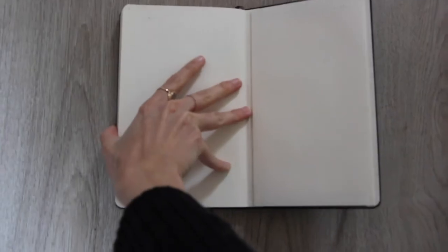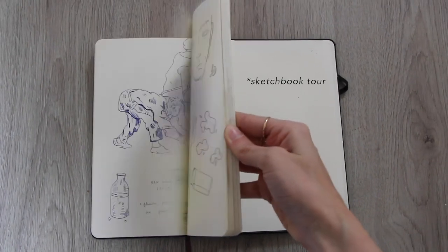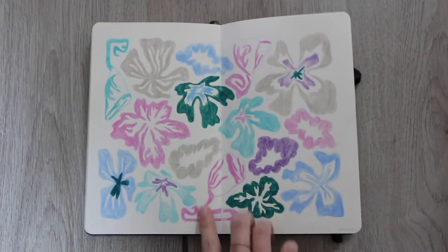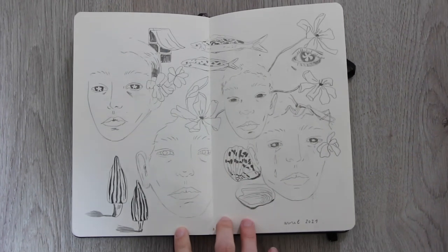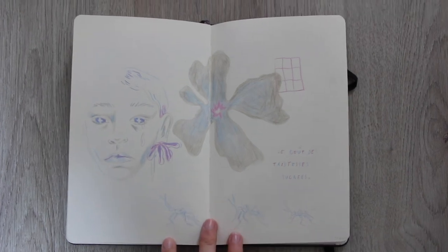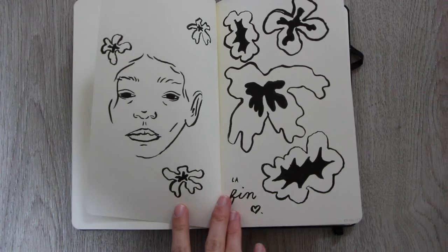That's it, guys, for today. I'm very happy and proud. I have finished this notebook that I started in England back in 2019. Maybe someday I'll do a sketchbook tour if you want. Tell me in the comments if that's something you would want to see. But yeah, I'm happy with the spreads that I did. I think it's pretty colorful, and it's rare because all of my notebook is pretty black and white.